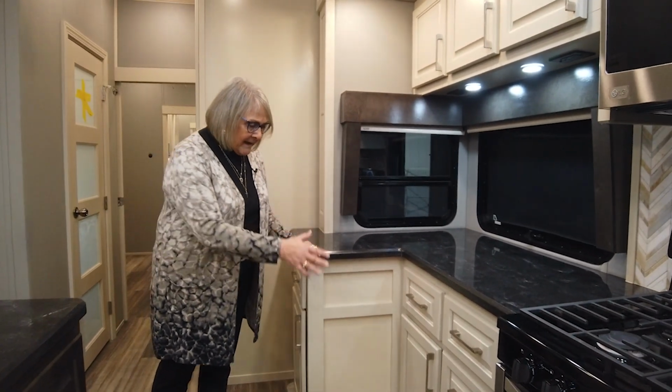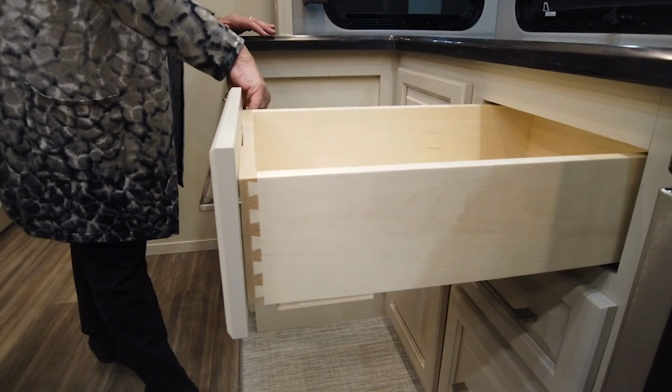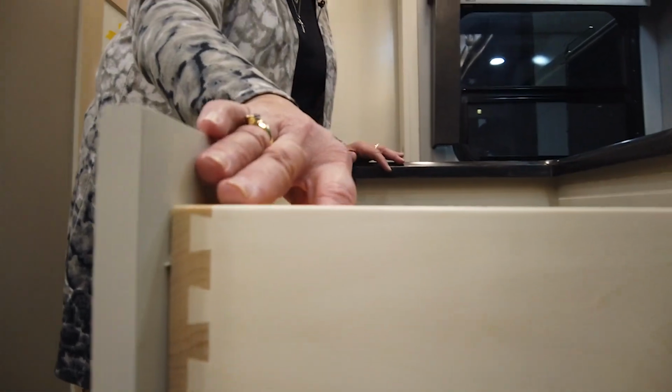They have a lot of cabinetry. This part is very standard. We have a lot of drawers. And of course, you can see our drawers. I always talk about them. They are solid wood. They are dovetailed. He not only dovetails it, he sands it, finishes it, seals it.